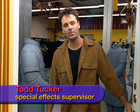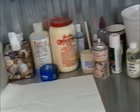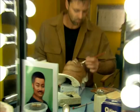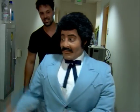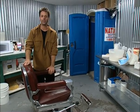Hi, how you doing? My name's Todd Tucker, and we are here at Keith Vanderlaan's Captive Audience, where we do all this special makeup effects for That's So Raven. Fun stuff. Basically, they come to me and say what the character is going to be, and then my guys will put together a digital design, CG design, to show what the character will look like. Then I'll have Raven come in here, and I'll sit her here in this chair.